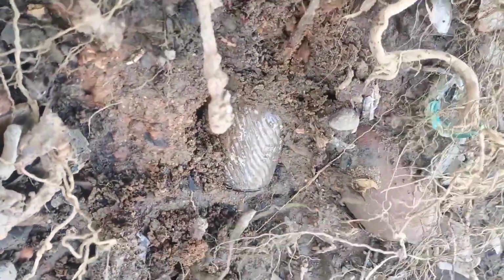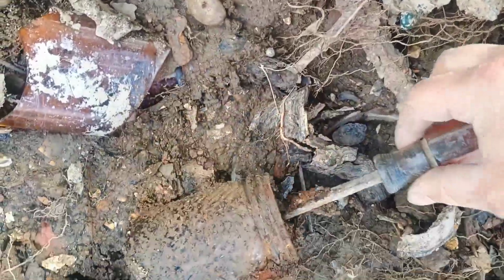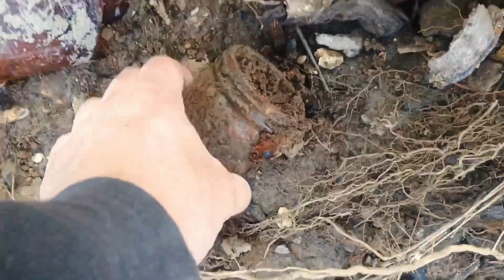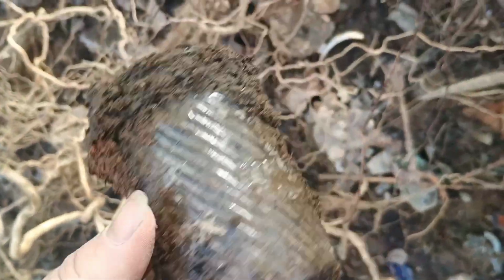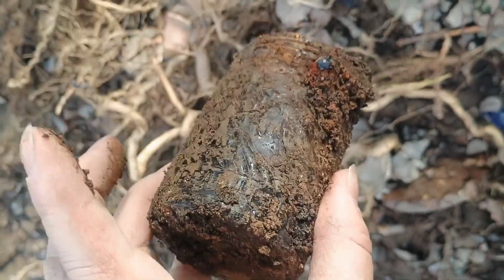Frank T. Spice Company, so you know what that is. Either peanut butter or apple butter jar. Probably peanut butter, because those are the common ones. Apple butter's kind of tough to get. Oh, looky there. Got us a keeper. It's a peanut butter. Alrighty.